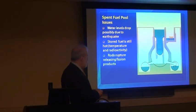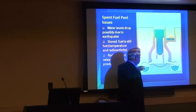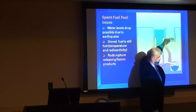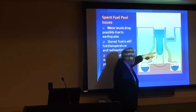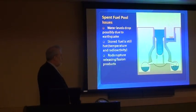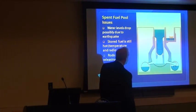Now what about the spent fuel? In the previous slide, you saw the spent fuel pool was filled. Here, you had a water leakage. They had a hard time finding out where it was leaking from. Again, the fuel rods became uncovered, fuel rods ruptured, and more aerosols and more fission products went out through the spent fuel.